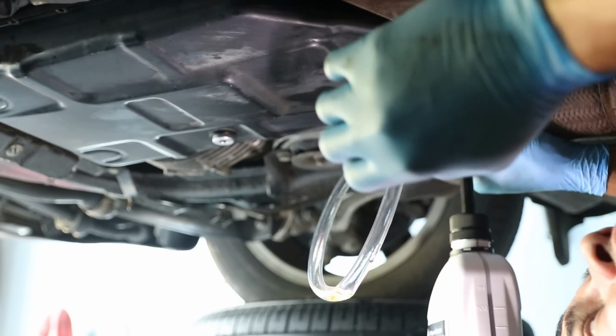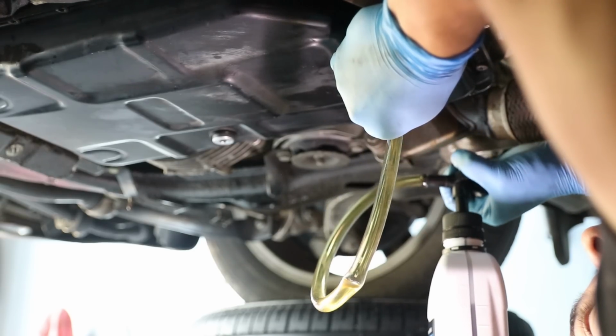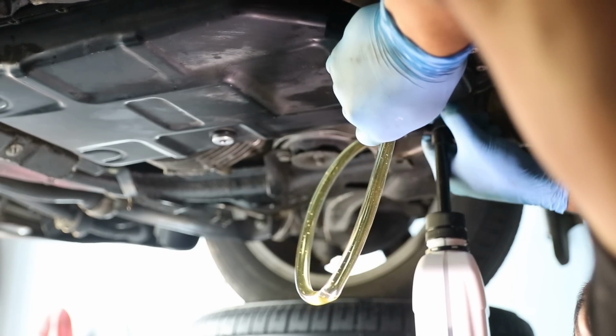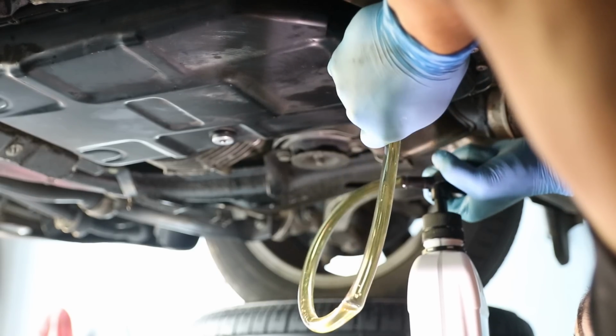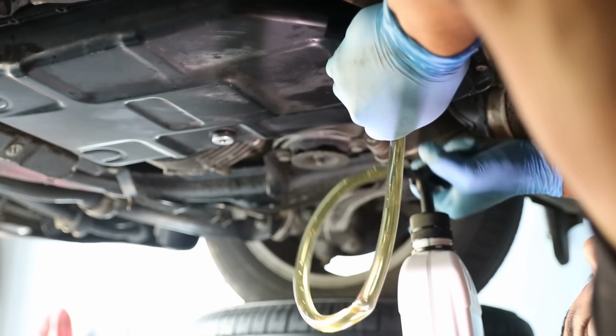Oops, sorry camera. Alright, here we go. Yes, look at us go. Engineering. So I don't know if this takes 1, 2, 3, but once we see fluid coming back out of this, then we know it's full and our first step's done.